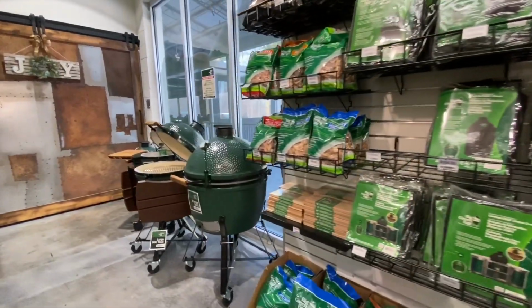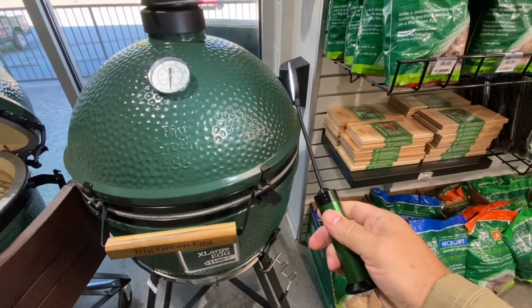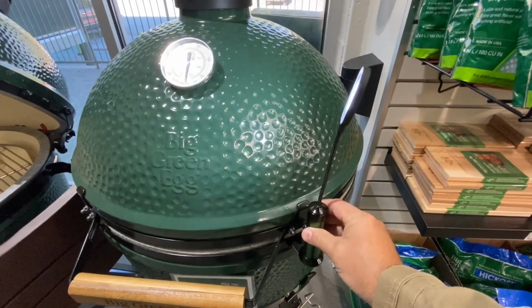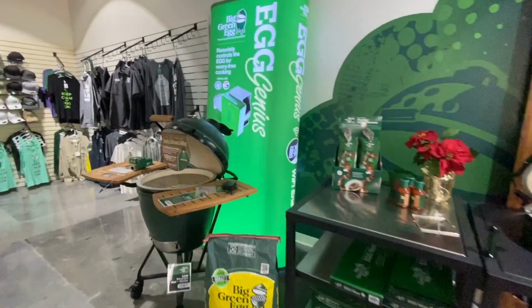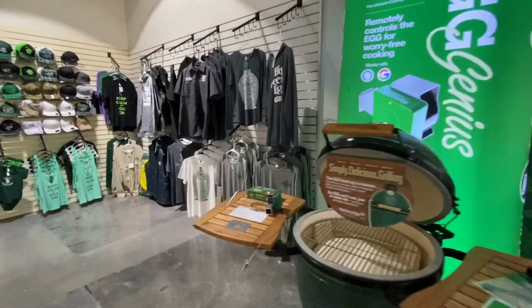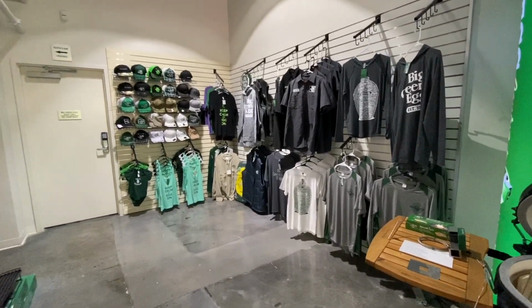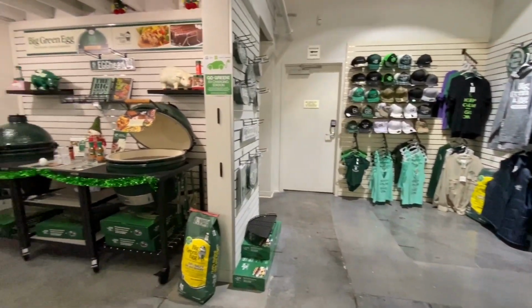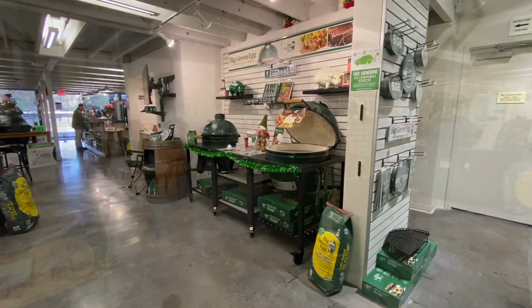Down here, you'll see on these grills this little LED light. This thing is actually pretty cool. It's super bright. It's magnetic. I've never seen it anywhere else. It might make its way out into stores, but this is the first time I've seen it. And over here in the corner, this is the only official Green Egg clothing store. So I asked, what's unique to this particular location here in their corporate office, and I was told clothing.